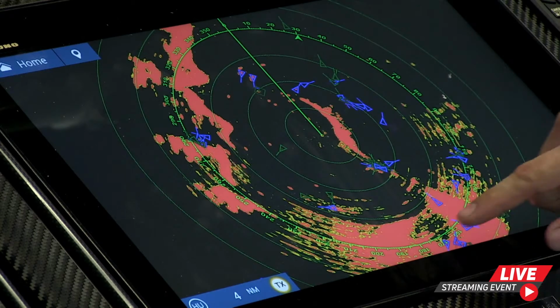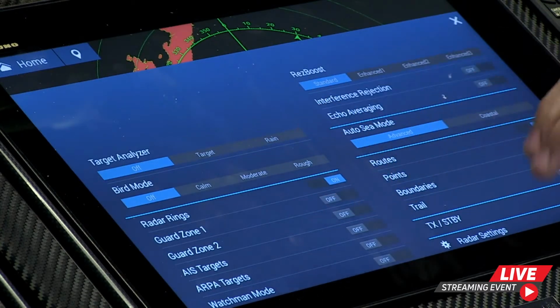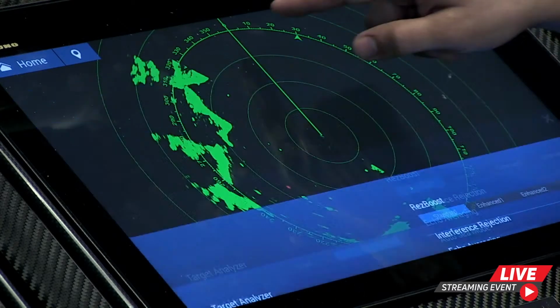Yeah, and also when you swipe up, you have those different modes on top. If we turn off AIS here for a second, we've got Target Analyzer, which we'll talk about in a minute. We also have rain mode. So this is what we were talking about earlier for weather detection.